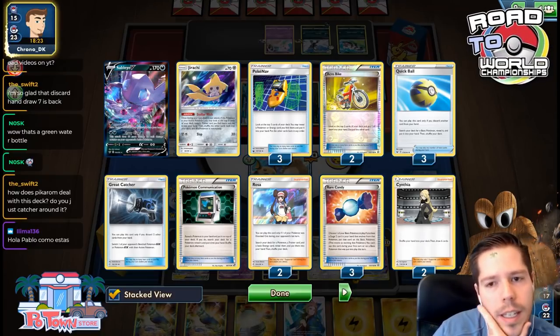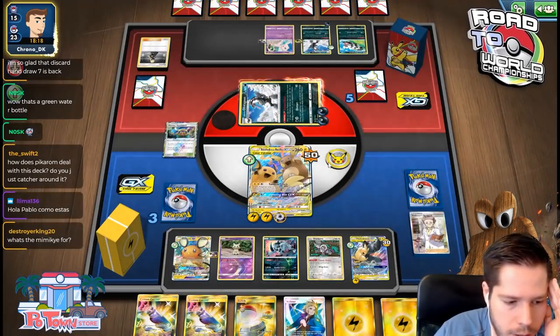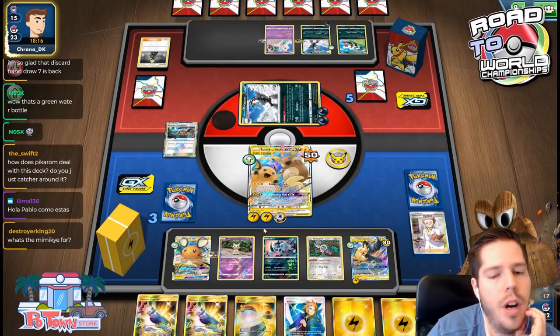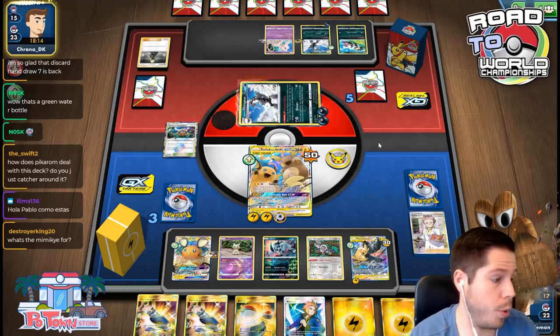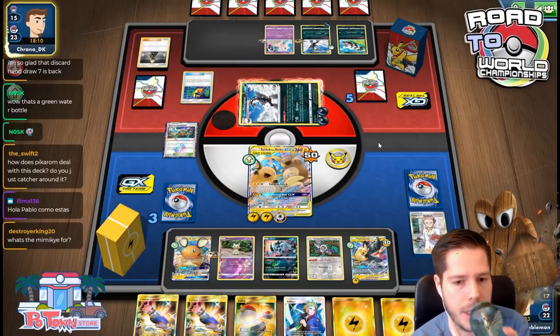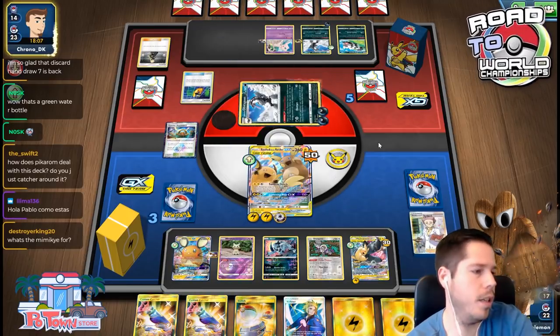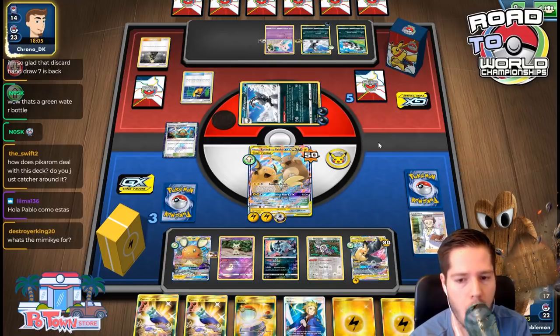But the fact that he has Acrobikes and Pokénavs makes me think that he's not running a high amount of switching cards. What's a Mimikyu for Mew3? Yeah, Mew3 is a very big threat. And you could maybe attack a Keldeo GX with Zapdos, and then you can finish it off with Pikaram.